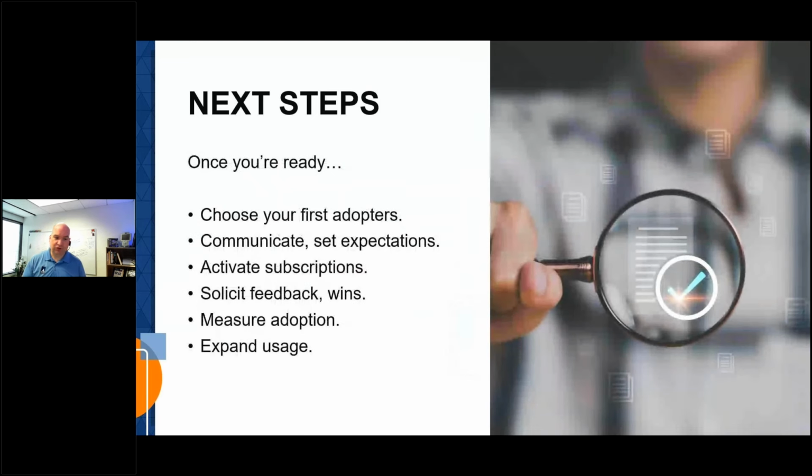Once you're ready, choose your first adopters, communicate, set those expectations, activate it, solicit feedback and wins. Go experiment, go play with it, measure the adoption and expand the usage as you see the productivity gains and you realize, yeah, this makes a lot of sense. It makes everything else that we do a lot easier.